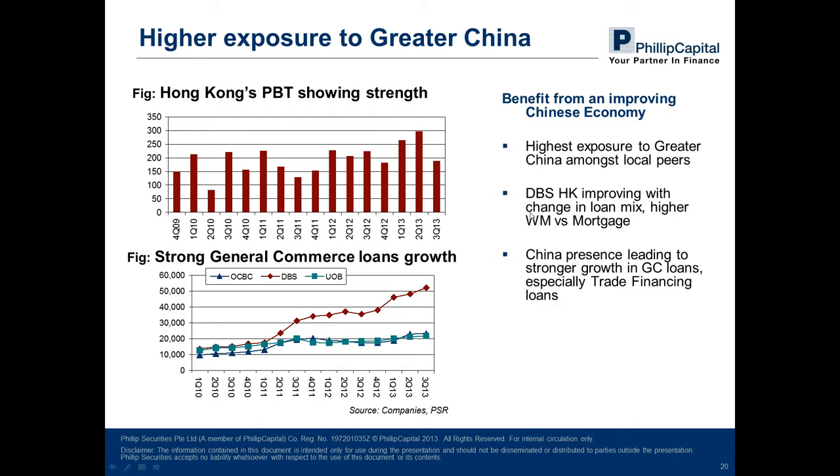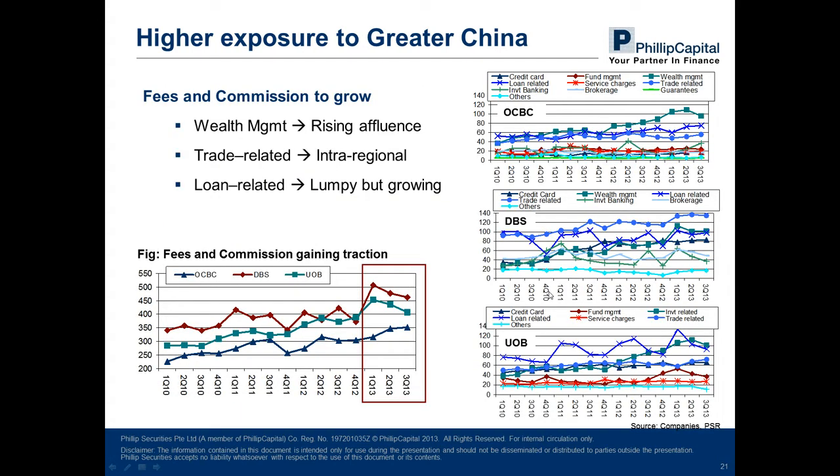And for the second investment merit, DBS has the highest exposure to China. Their Hong Kong operations have been showing very healthy growth in terms of their profit before tax. This is partly, actually mostly, driven by the strong trade loans growth from the Hong Kong through Greater China side, and this gives them an edge as well over its peers. For the general trend in terms of fees and commission for Greater China, you see that DBS is in a much better position than its peers, driven mainly by wealth management, trade-related and loans-related fees and commission. As a result, it outperforms its peers.